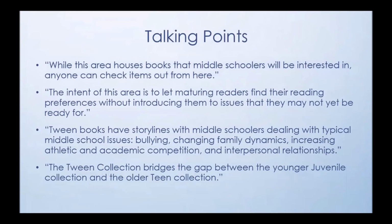So now you have your tween collection and you're super excited about it, and people come in and start wondering what it is. Here are some simple talking points for you. You want to talk about how the collection bridges the gap between juvenile and teen. You want to talk about how these books deal with typical middle school issues like bullying, changing family dynamics, increasing athletic and academic competition, and interpersonal relationships. And that this collection was created with middle schoolers in mind. Those are all very important things to bring up to people when they ask about it.